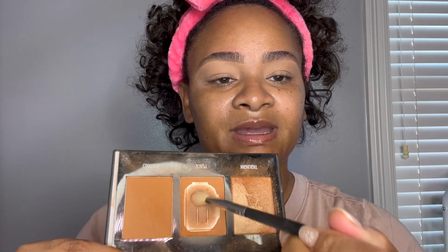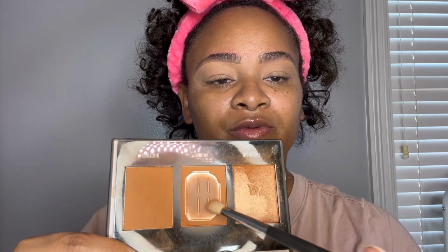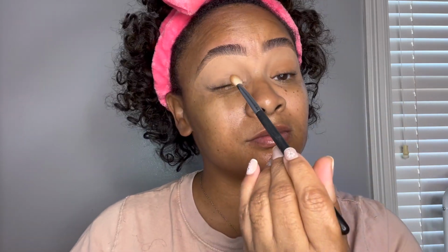As you can see, I hit pan and I'm using the Morphe M433 blending brush, and I just get a little of that product on there, tap some of it off, and I just begin to apply all over the eyelid first, and then I work myself up into the crease area. Just want to add a little color, more on the natural side, nothing too major. As you can see, I'm just pressing and blending it up into that crease area.